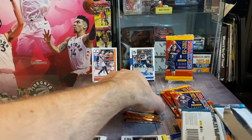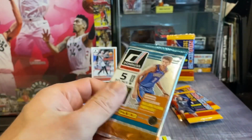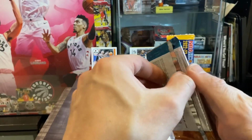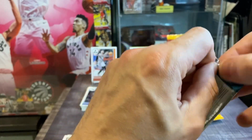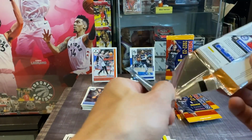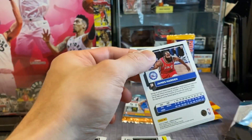We got a little pile going over here. Have to scoop that out the way. All right, here we go. A couple more packs. Let's see if we can get anything that takes the throne from that. I mean, Jalen Brunson, I like him. He's a big-time player.